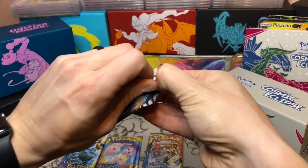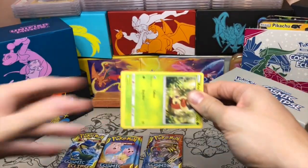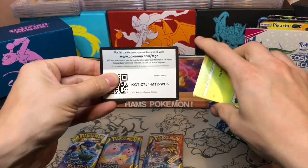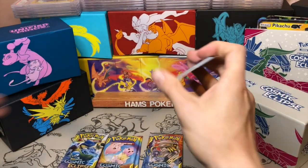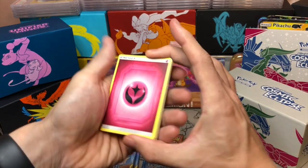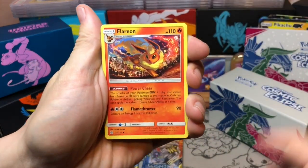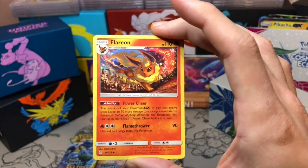I might just do it a little bit slower if there's some cards that I haven't seen. So if there's some trainers in here that I haven't got already, then I will take a little bit longer of a look at it, just because I am really intrigued by them. If there are Pokemon I haven't seen, because it's a huge set like this. Flareon, haven't seen this Flareon yet.